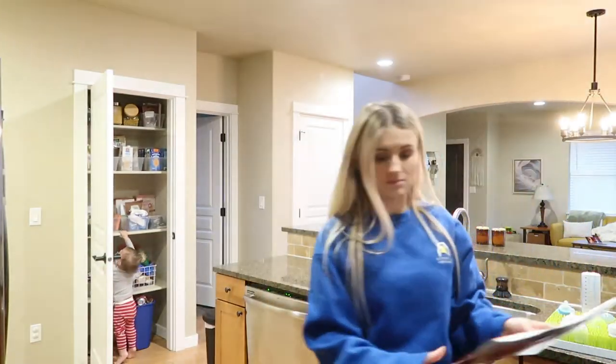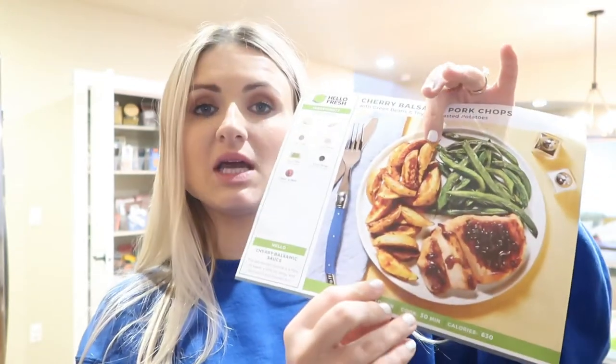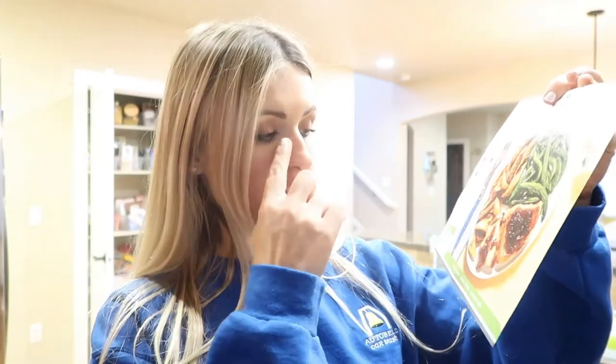So last night we had these little chicken sandwiches. Those were really good. And then I have 2 left. I have these cherry balsamic pork chops for tonight, or one of the options for tonight, with some green beans and little potato wedges, which we had some last night, so I don't think I want that.